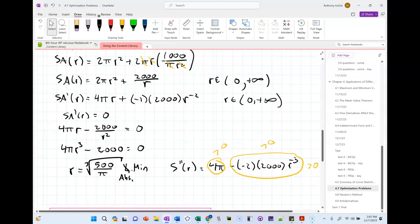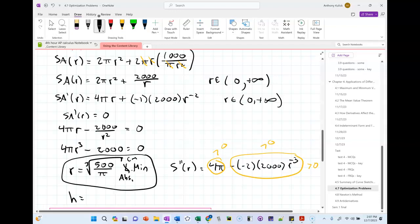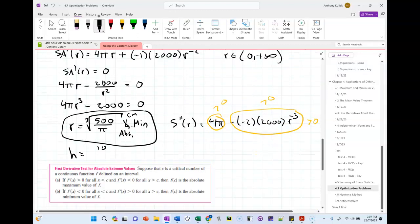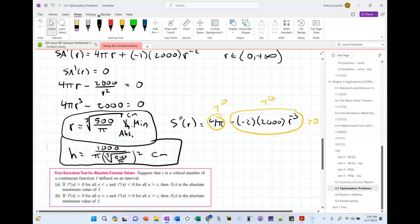Now remember, the question asks for dimensions. So this would be something centimeters. And then the height, how am I going to get that? Yeah, I'm just going to go back and plug in here. Pi, and then r squared centimeters. Okay.